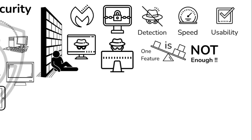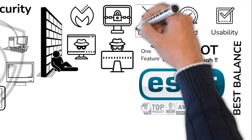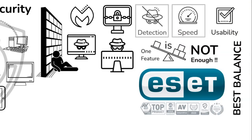Secure your business with the trusted award-winning ESET cybersecurity technology that has the best balance between detection, speed and usability. It blocks and eliminates even the most advanced threats. Built to keep you running fast, with no interruptions. And provides set and forget protection you can install in minutes.